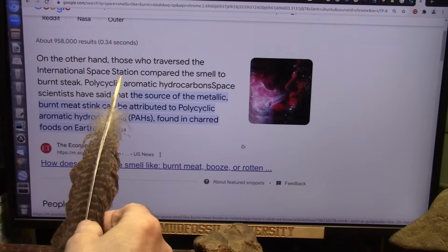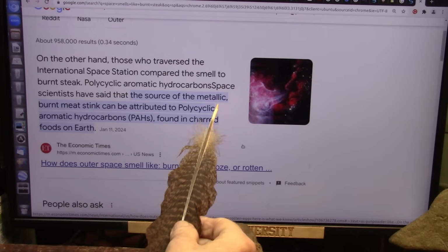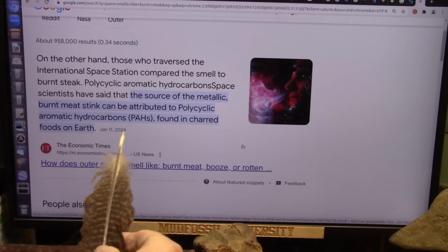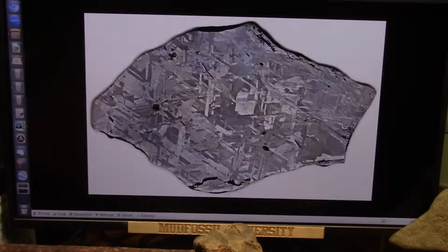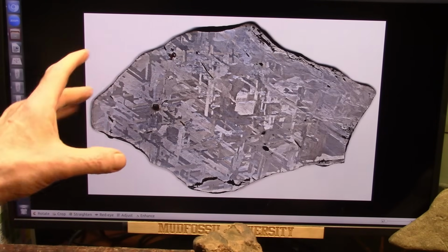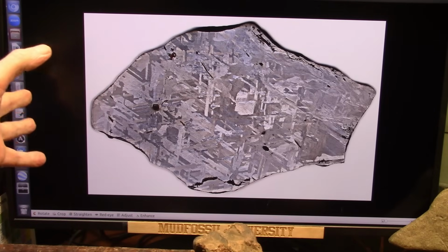Okay. When astronauts go and take walks in space at the space station, they say it smells like burnt steak, which is polycyclic aromatic hydrocarbons. They say the source of this burnt metal stink can be attributed to these hydrocarbons, which are the same thing as charred foods on Earth. It's because the things in space are cooking, and they boil off all of the blood, which, as I showed you, is all metals. That's why I say a lot of this is based on all these metals that are in blood, because everything that's alive and is a creature has blood in it. If you smelted it, which means to boil everything off, you end up with metals. And when you do, you end up with the burnt steak smell in space.